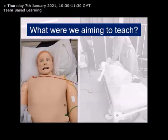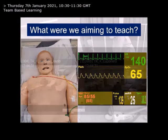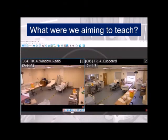The first would be the SimMan, and we have to be able to use the various functions of this, responsibly change vital signs and speak as the patient to the participants. The second is using the cameras and a computer program, so we use SMOTs. So you have to be able to responsibly move the cameras as well as bookmark, record and playback video for the use of debrief.